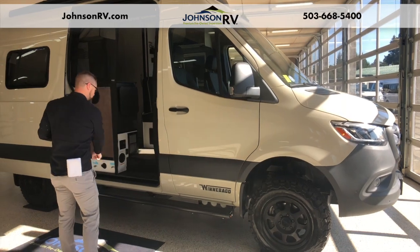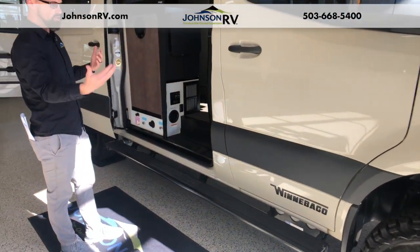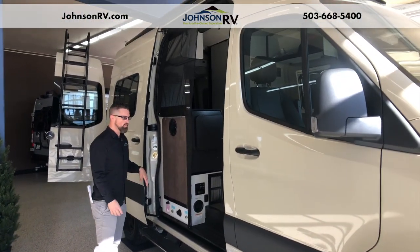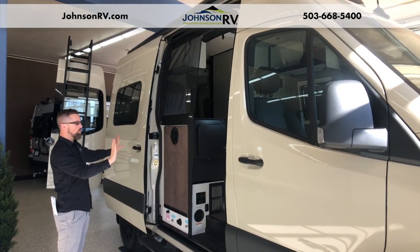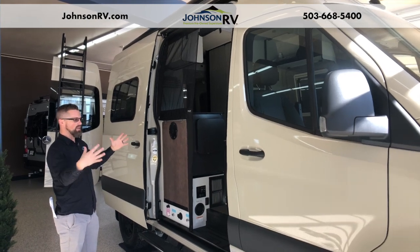They have a nice big heavy duty sidestep here, so it's easy to get in and out of your rig because you do have that height adjustment between the standard chassis and the 4x4. We're going to step by the door here, but I do want to point out there are some new features with this Mercedes chassis in the 2019 edition.